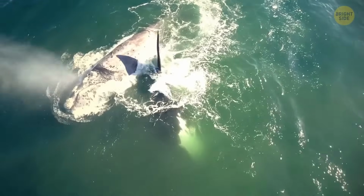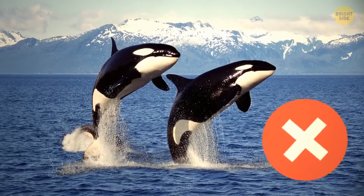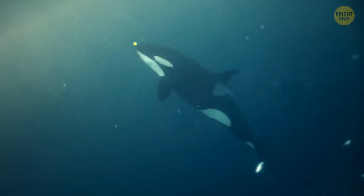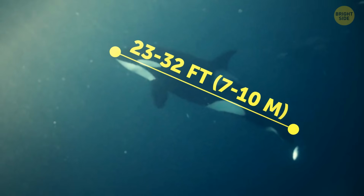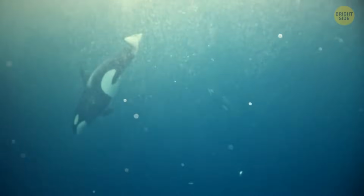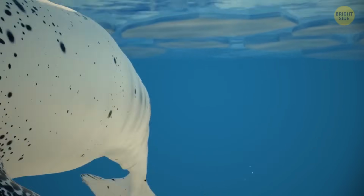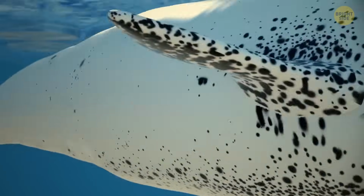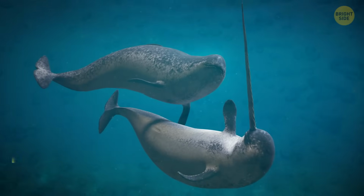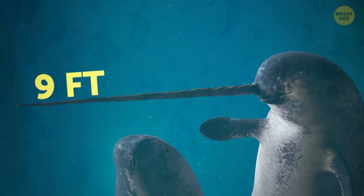Can you guess which living species of whale is the largest? Well, it's not the orca, but that's a good guess. The orca is a toothed whale that can grow to anywhere from 23 feet to 32 feet, which is slightly smaller than a school bus. How about the narwhal? Nope, they're not the biggest either. These unicorns of the sea live mainly in Arctic waters and only grow 13 feet to 20 feet in length. And that's including their 9-foot tusk.